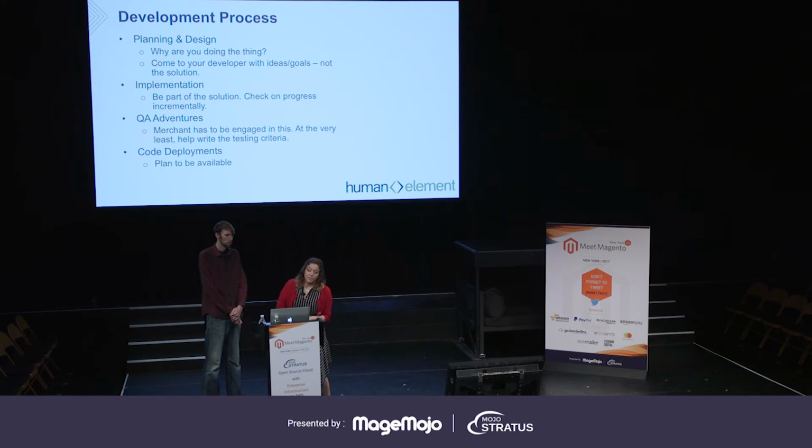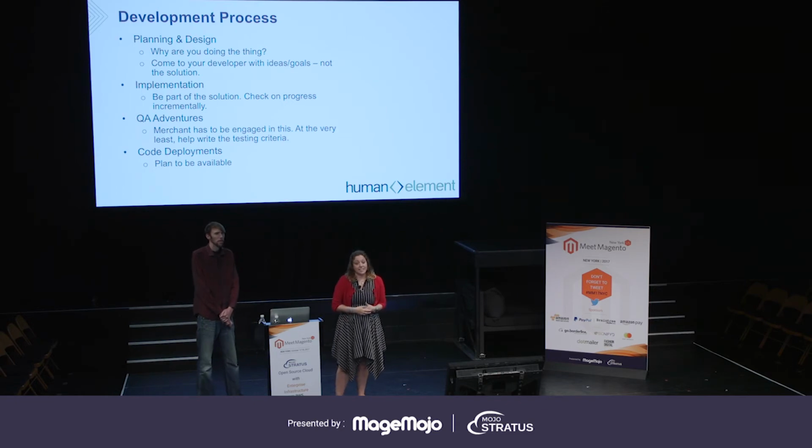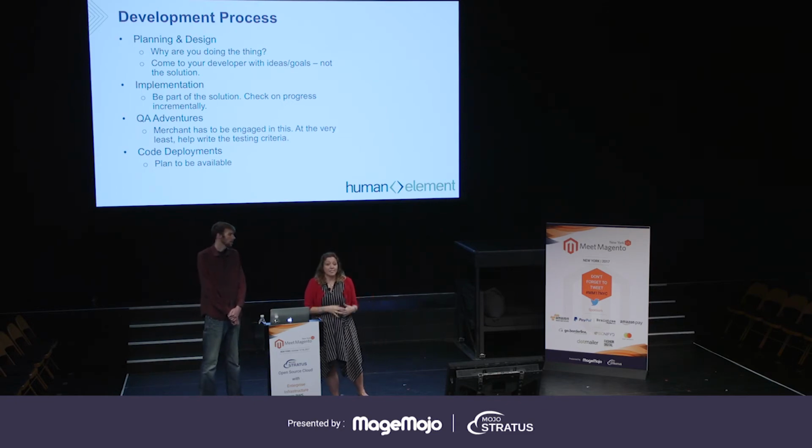Then implementation, and specifically on the merchant side, it's important not to let your development team just go develop that and come back when it's done. You should do incremental check-ins to make sure that everything is working the way that you intended and that you're moving roadblocks out of the way for your development team. In terms of QA, you should be doing QA as well as your developer. Help them to understand some test cases or test scenarios that maybe they wouldn't know without your help. And then code deployments, this is where an instant messenger system really helps. Be available for testing and identify issues, like we speak often on launches in terms of instant messenger.